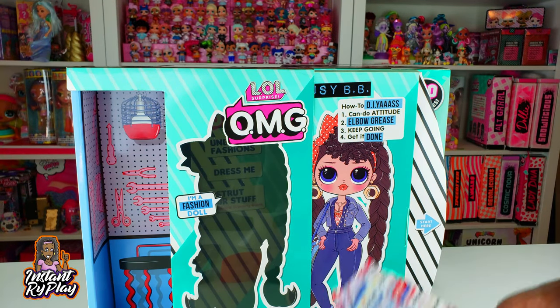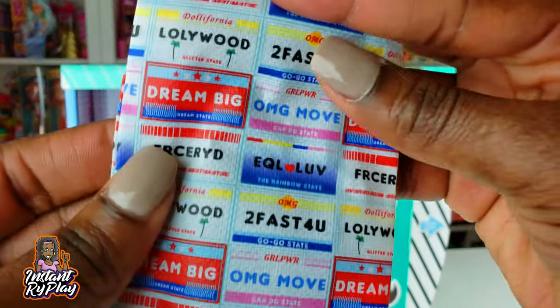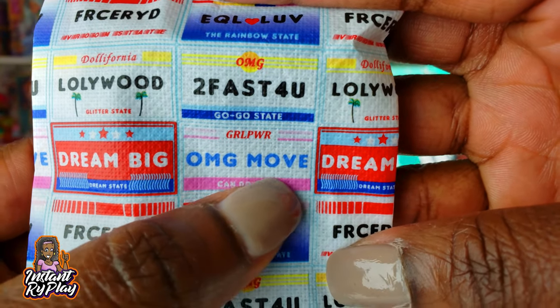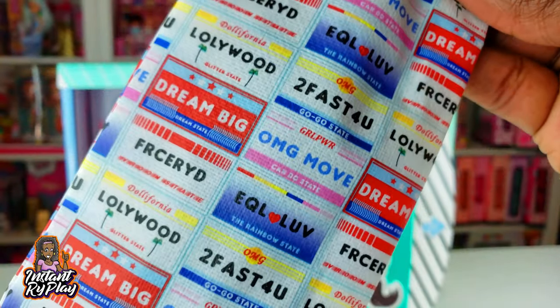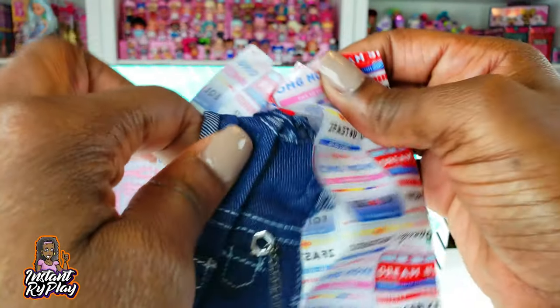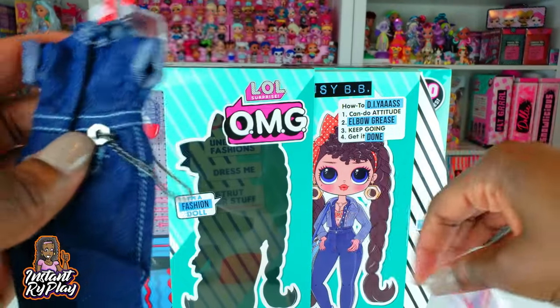And so in the next garment bag, it looks like, oh, so these are little license plates and stuff, and it says things: Lollywood, too fast for you, girl power, OMG, move, dream big, cool, nice. So that's gonna be cool to see. I almost don't wanna open this because I kinda like what that print says, but let's go ahead and check this out. Wow. Now this is pretty cool.